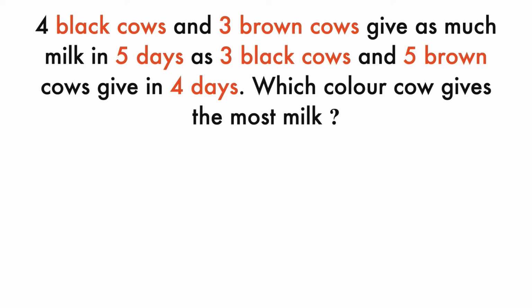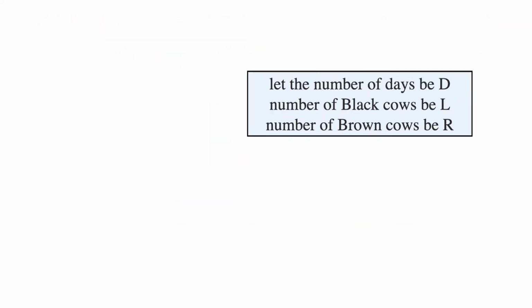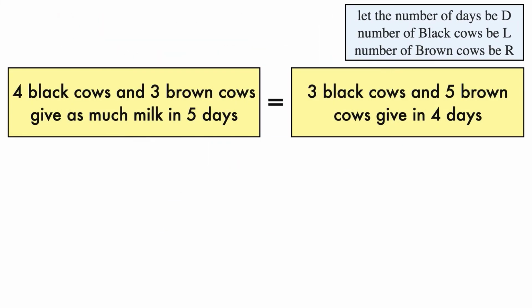Let me explain the solution now. The most appropriate way of solving this problem is by creating equations. Let the number of days be D, number of black cows be L, number of brown cows be R. According to the problem statement, 4 black cows and 3 brown cows give as much milk in 5 days as 3 black cows and 5 brown cows give in 4 days.